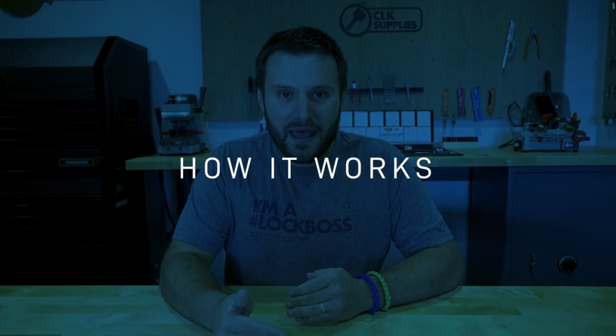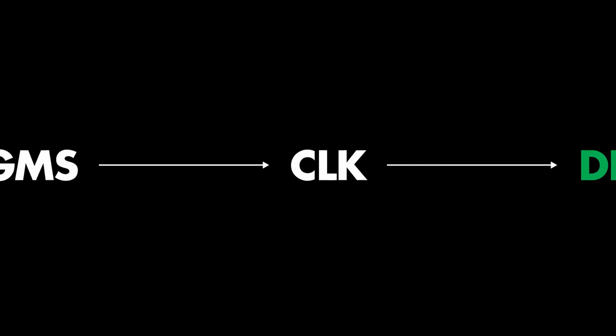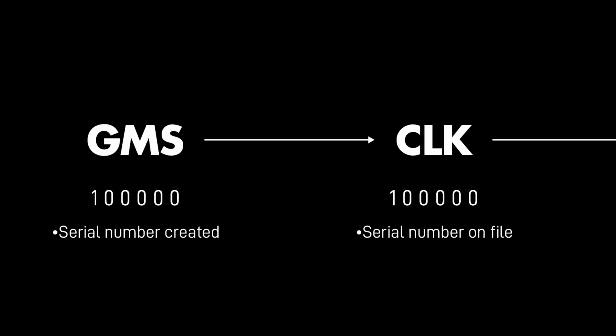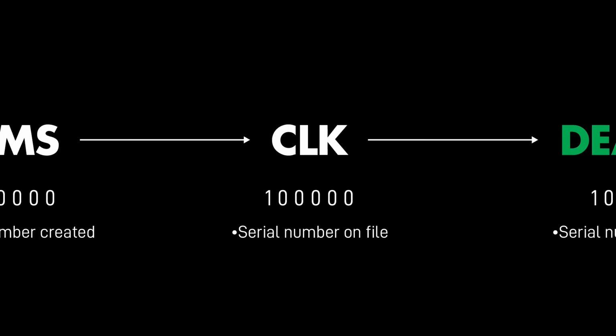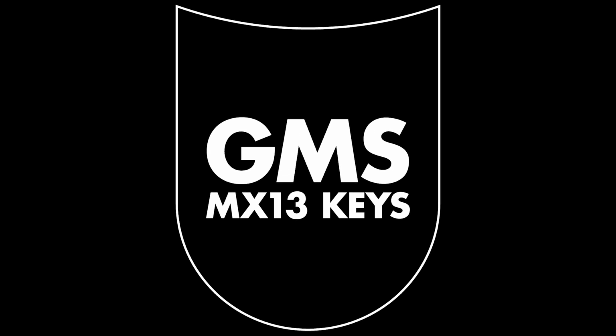Meaning, GMS for this particular keyway only sells the cylinders and the blanks to us here at CLK Supplies, and then we only sell them to the dealers. All the keys have serial numbers on them and are tracked from manufacturer all the way to the end user. So that way, you can't get unauthorized duplicates because of the systems in place.